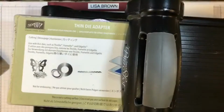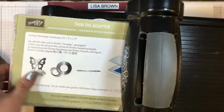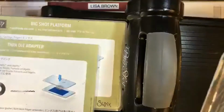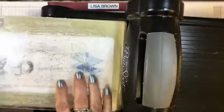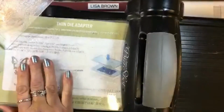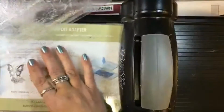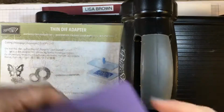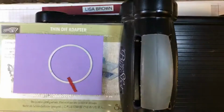And I need all of my plates here. My platform, the thin die adapter, the bottom plate, and I better use this flat one. I use my plates until they're just crazy looking. So, okay, here we go. Let's get this running through.